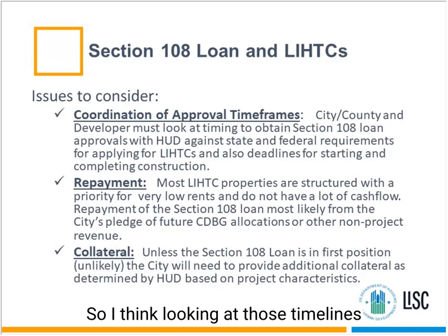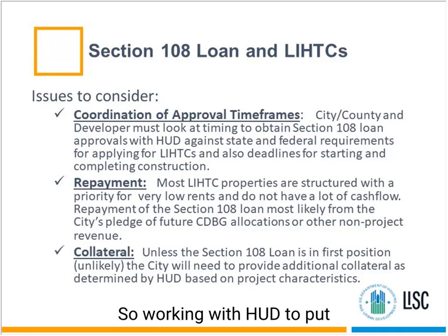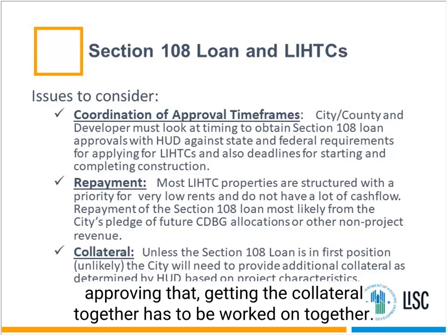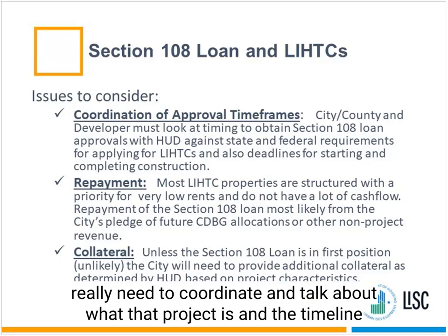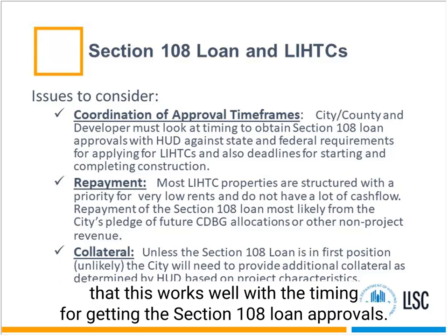So I think you need to look at those timelines against the timeline of obtaining the Section 108 loan approvals. So working with HUD to put in the application, working through your local city, approving that, getting the collateral together, all has to be worked on together. So I think the developer and the city and HUD really need to coordinate and talk about what that project is and the timeline for that, and making sure that in your state, as you're applying for credits, this works well with the timing for getting the Section 108 loan approvals.